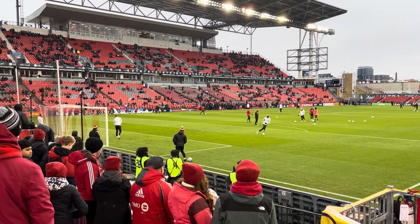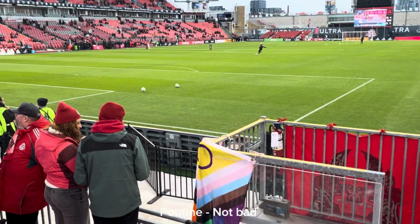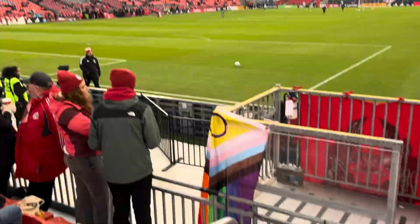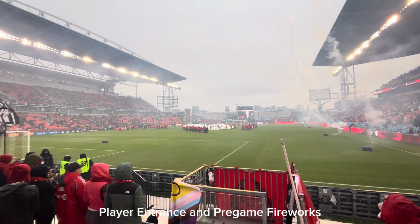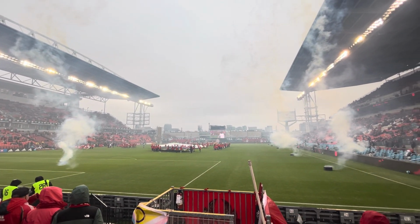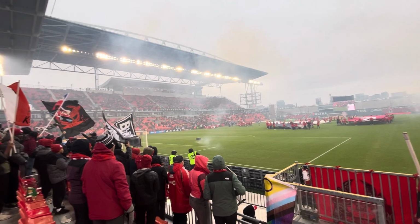at this point. So I've dug into this poutine. Yeah, pretty good. Not bad at all. Definitely got a little bit cold fast given the fact that it's only 4 degrees out here, but I'll scarf it down. Here's the start of the game, or the starts of the player entrances. Here's our side of the supporters section right now.